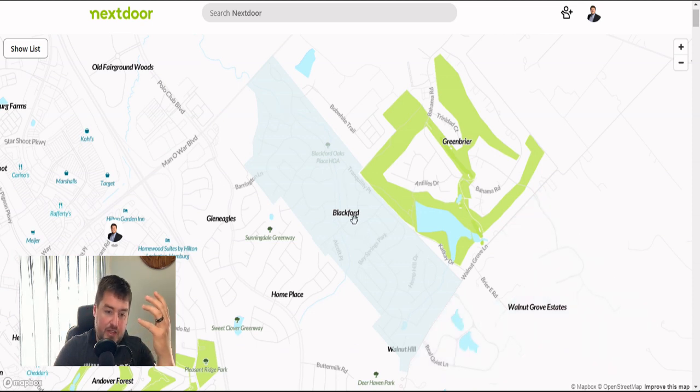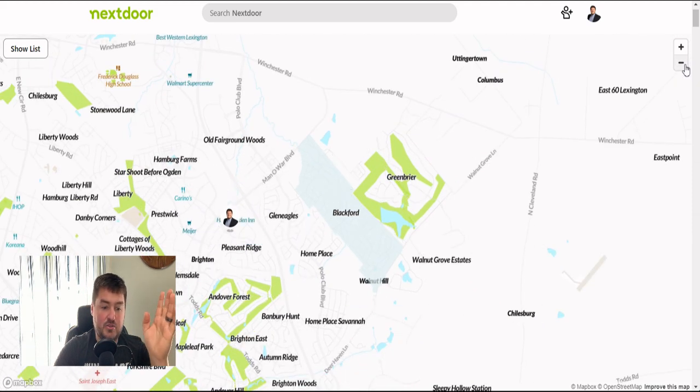Now, I wanted to just get on here real quick to show you where it is and what it looks like. So Blackford, and you've got Blackford Oaks as well, which is a part of it, which really entails this section right here. Now, we talked about Greenbrier before. We talked about Home Place, Glen Eagles. This is truly one of the top areas that Lexingtonians are definitely trying to move to.